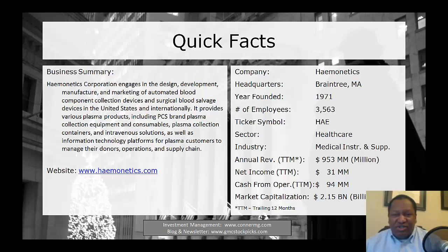The website is HAEMONETICS.com, so it's www.haemonetics.com. Their headquarters is in Braintree, Massachusetts. The company was founded in 1971. They have 3,563 employees. Once again, the ticker symbol is HAE. They're in the healthcare sector. Their specific industry is medical instruments and supplies.